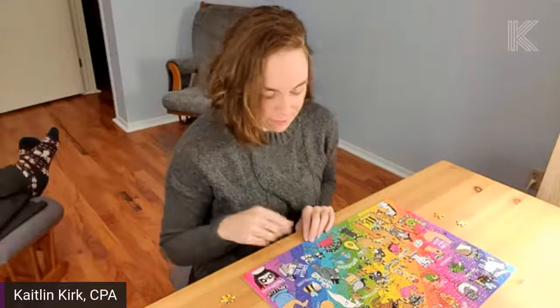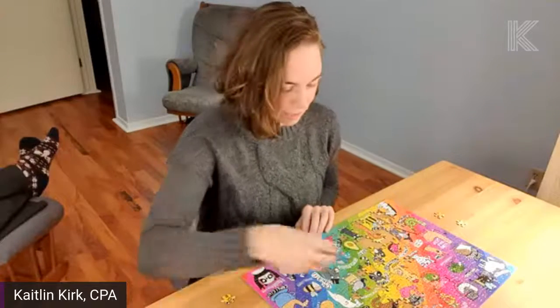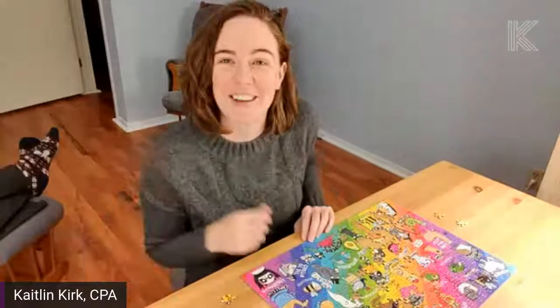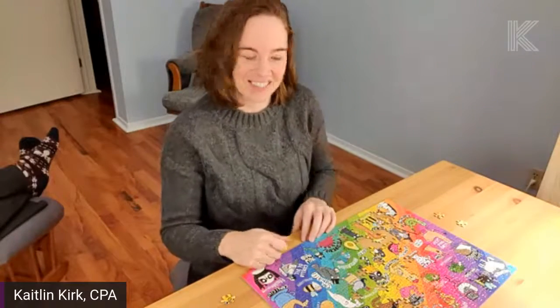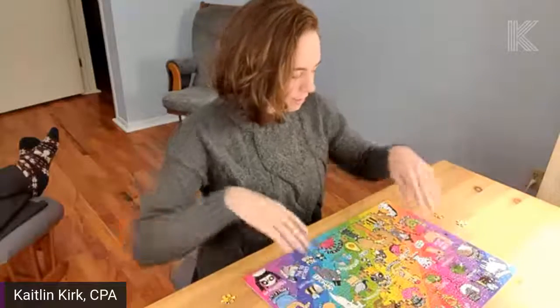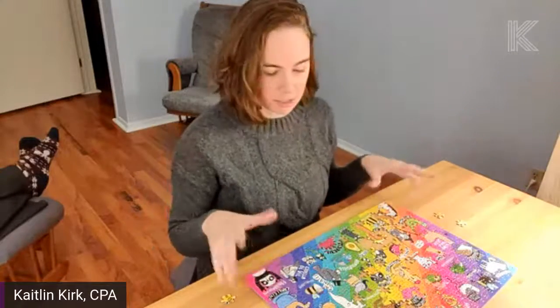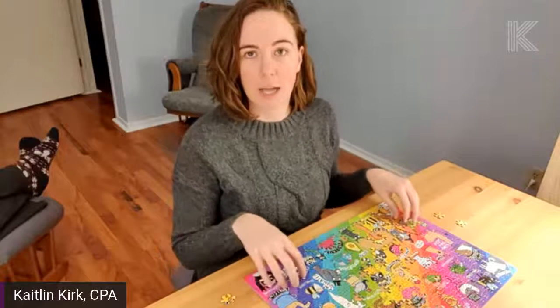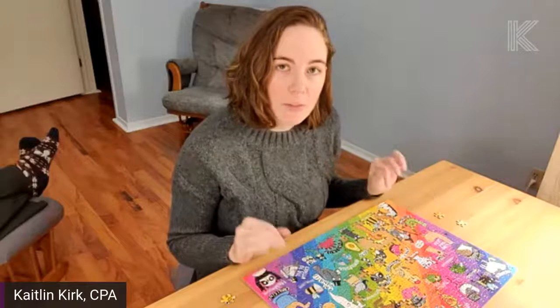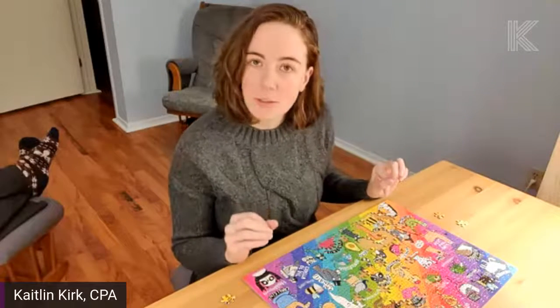I think that's all I have. I'm trying to do this puzzle and talk to you at the same time, and it's going not so well, so maybe I'll just stop. Anyways, this one's only 500 pieces, and it's got a clear edge on it, obviously. But I want to try one of those ones that's 1,000 pieces and has no edges. I don't know how that works. I don't know how you can have a puzzle that doesn't have an edge.